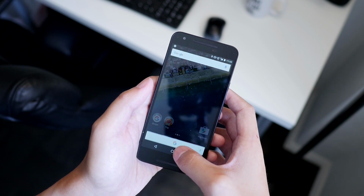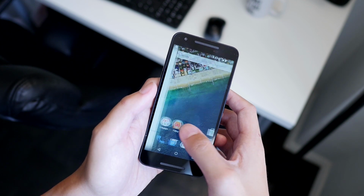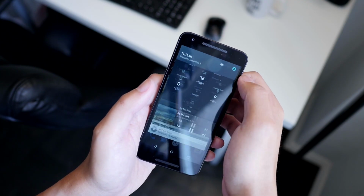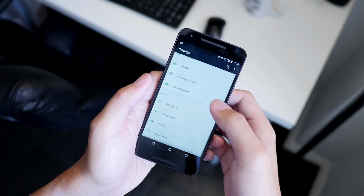There are plenty of times that I've been able to overload this device, especially with its 2 GB of RAM, which kind of seems a little bit paltry, especially nowadays when we're kind of expecting 3 GB. And ultimately what would happen is I have 3 different tasks that are very demanding that I do pretty much every day. That's either GPS navigation, a lot of music or podcast playing in the background, and then using the camera for when I need it.